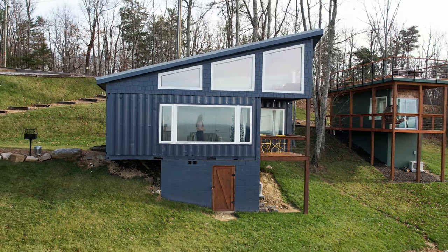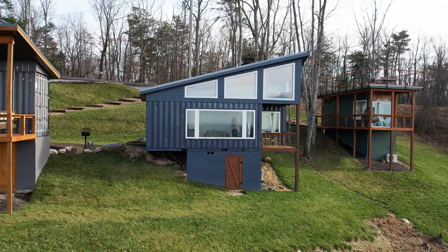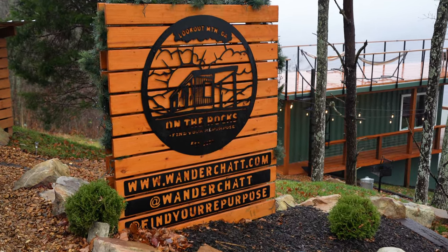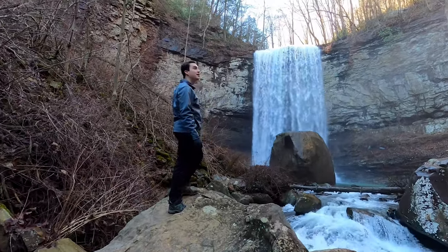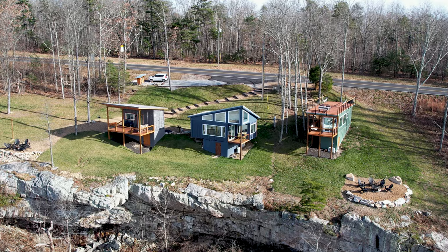And this really is the perfect spot that they've used so intentionally well. We absolutely love it. We loved our stay here at the hangar on the rocks. It's perfectly located with these amazing views. Cloudland Canyon State Park is only about 5 minutes away, and then Chattanooga is only about 20 minutes away. And we love the way that they have designed the property.